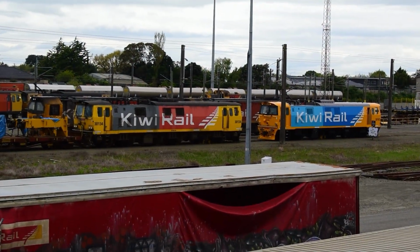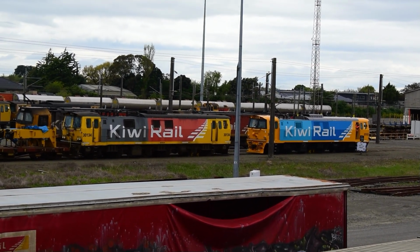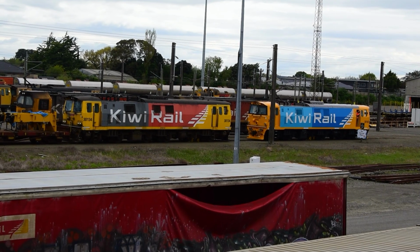As usual, I stopped in Palmerston North to see what was happening in the yard. This time I was pleasantly surprised to see the refurbished EF 3163 sitting outside, although I'm still not really a fan of that blue livery.